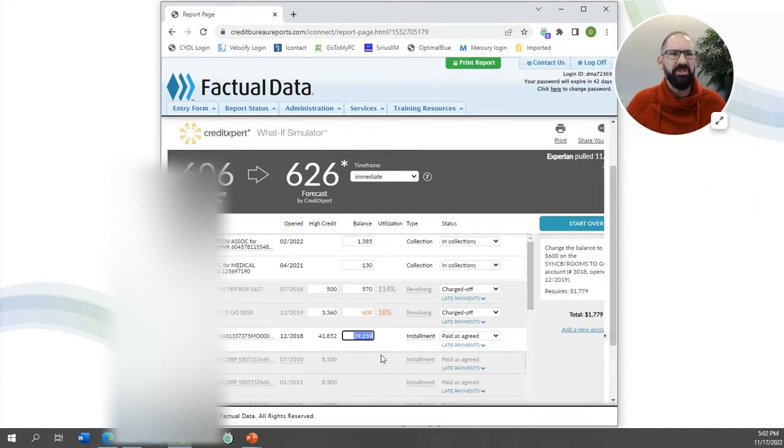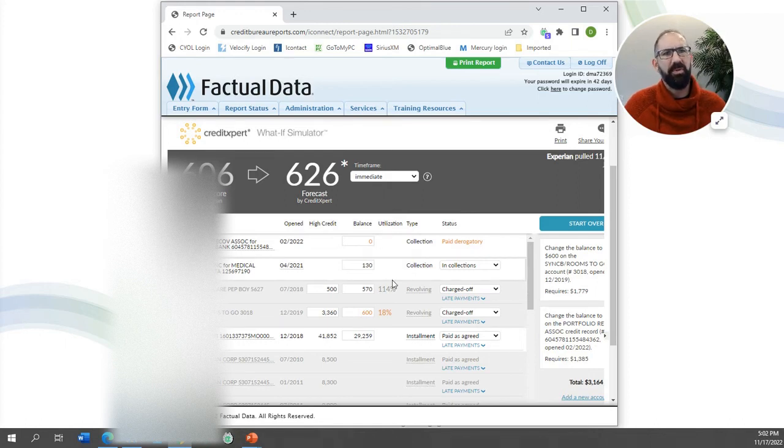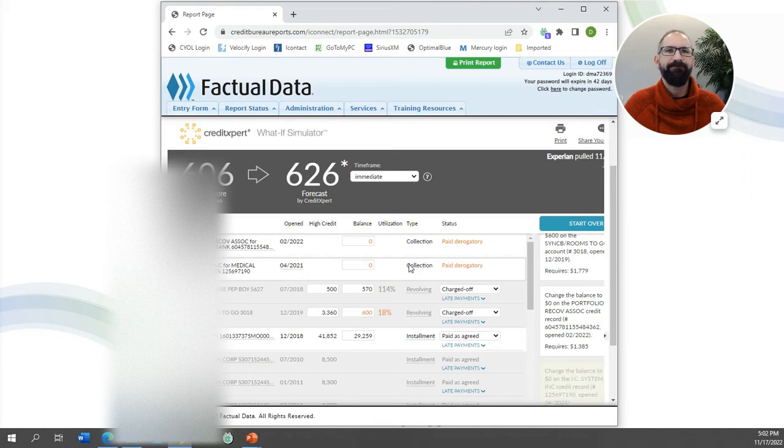Now, we talked about collections earlier too, and again, we've got a couple collection accounts here. So let's say we went in, we say, let's get rid of those collections. Let's see what happens to your credit score if I pay those suckers off. Pay that one off to zero. Look at that, zero impact on the credit score. All right, well, obviously, if I get rid of both my collections, my credit score is going to go up, right? Nope, absolutely no change. So we would have wasted our money paying off those two collection accounts, because it has zero impact on your credit score.